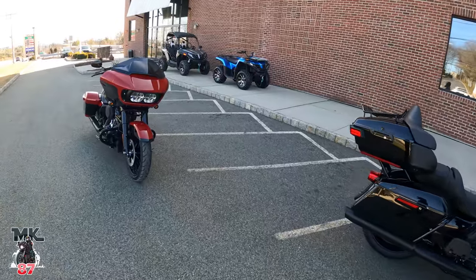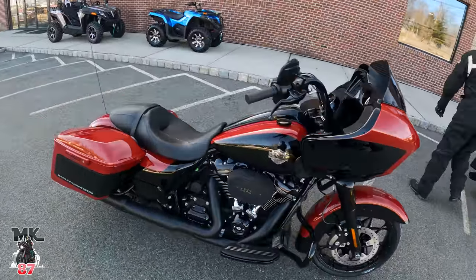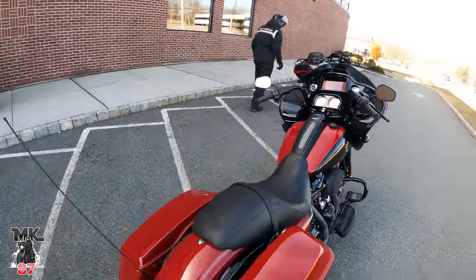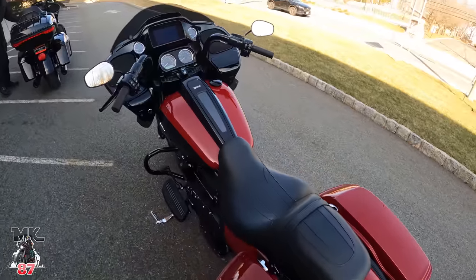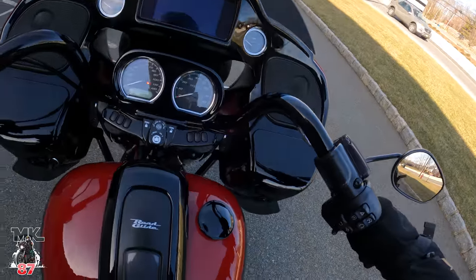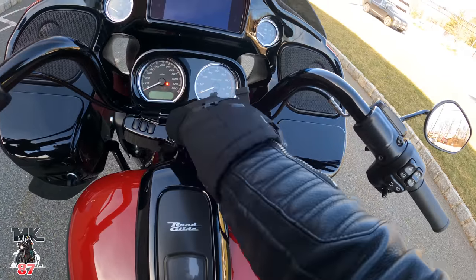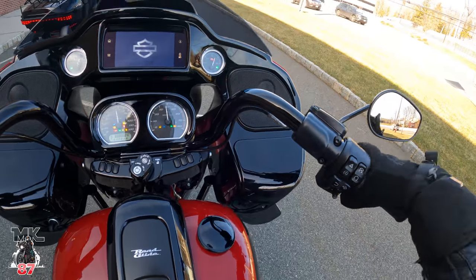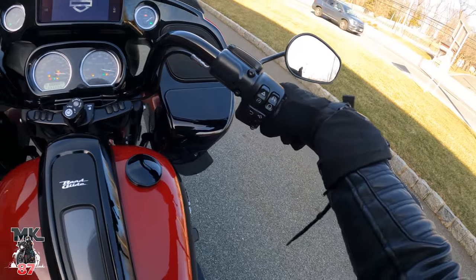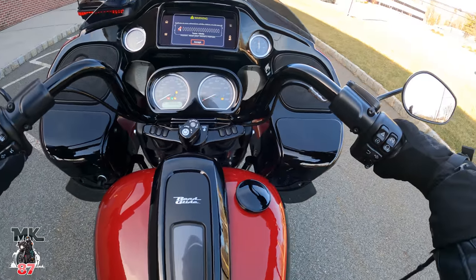All right, so we're just going to throw a leg over both bikes. I'm going to get on the Road Glide Special, and Jerry's going to get on the Ultra Limited. Take it for a ride. Let you guys know what we think about it. Oh, beautiful. I am so excited to just take this bike out today, man. So, so excited.